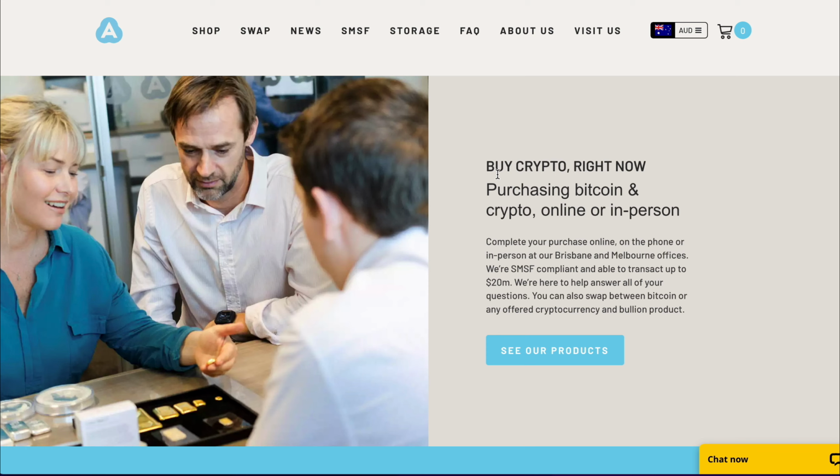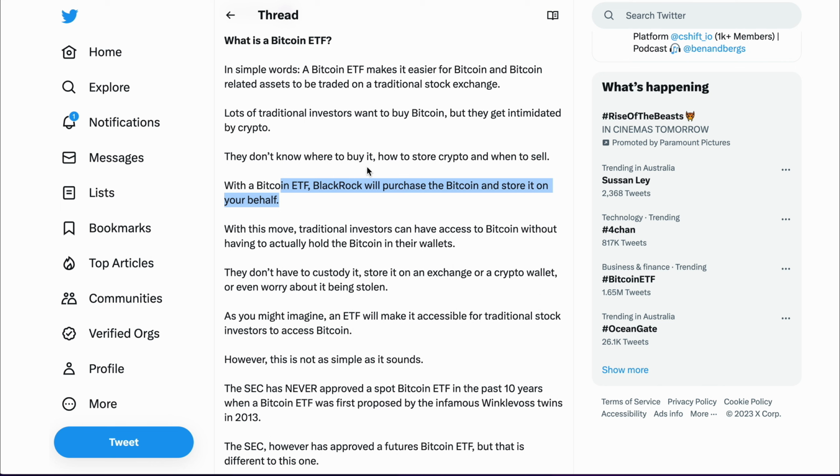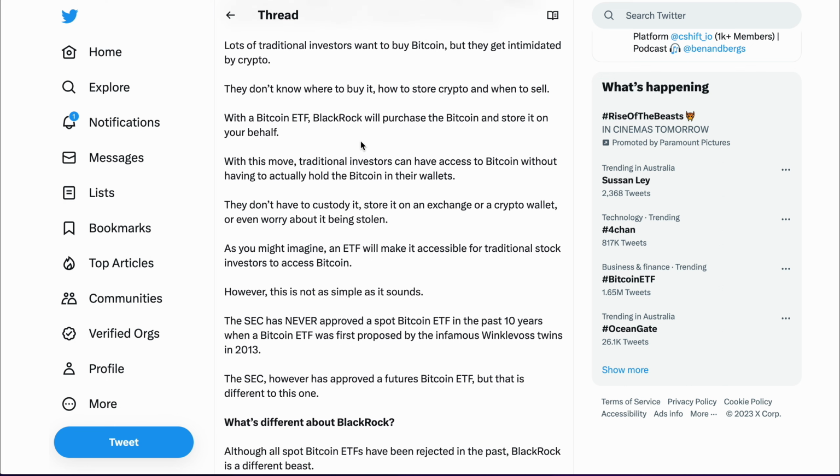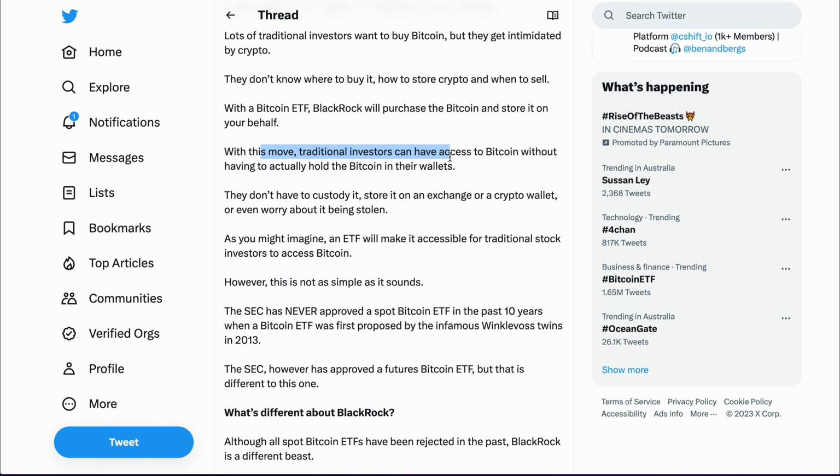But what you have to understand is there is a vast swath of people who just don't want to do that. They don't know how to do that, and they would much prefer to purchase it as kind of like buying shares. And because you can't do that currently, it's holding back a whole bunch of retail investors and probably institutional investors as well. So with this move, traditional investors can have access to Bitcoin without actually having to hold the Bitcoin in their wallets. They don't want to go through all that stuff.